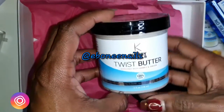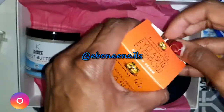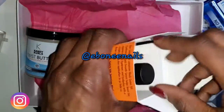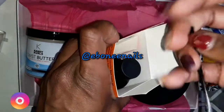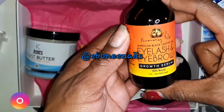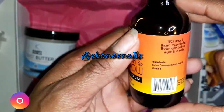And this is Twist Butter, Candy Curls. Oh, hold on, let me do this real quick. Forgot, let's open this one up. And they're also on Instagram. You get a brush. And this is the growth serum. It's 100% natural. It's a 3-month supply, y'all.